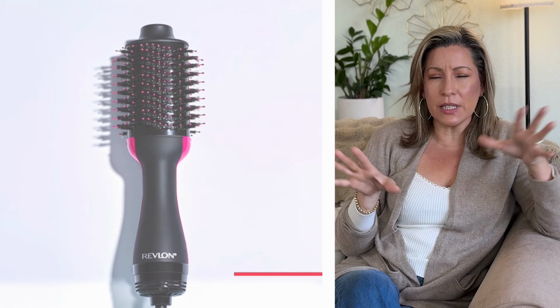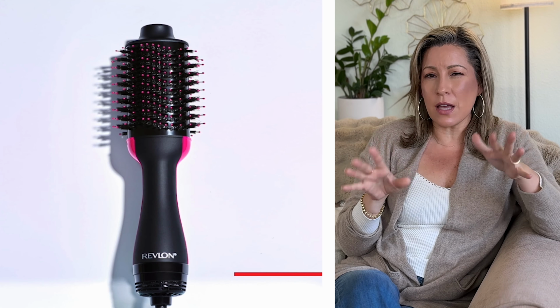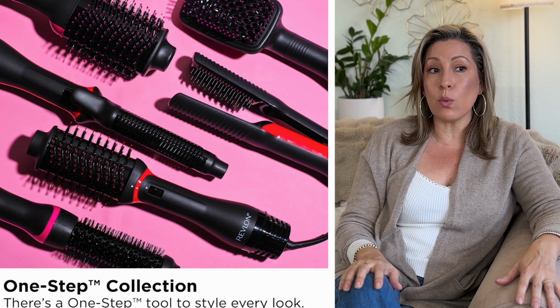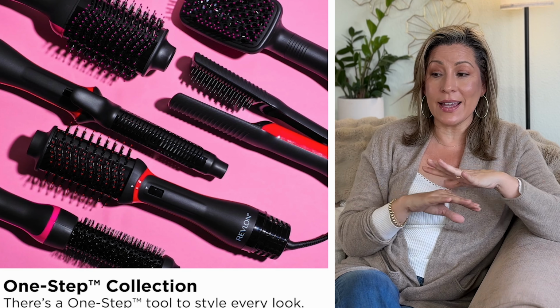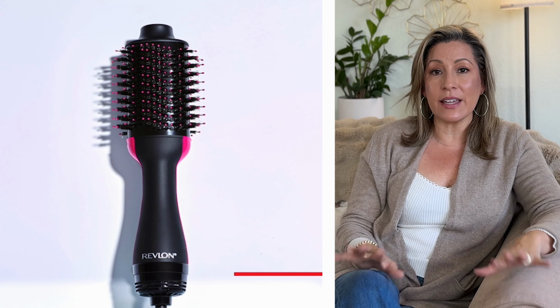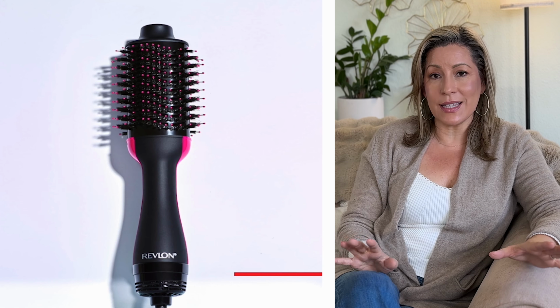It works so good. And I believe this one is under $50, somewhere between 30 and 50, and it works wonderfully. It has been a game changer in my hair routine. And if you've never tried it, I highly, highly suggest it.